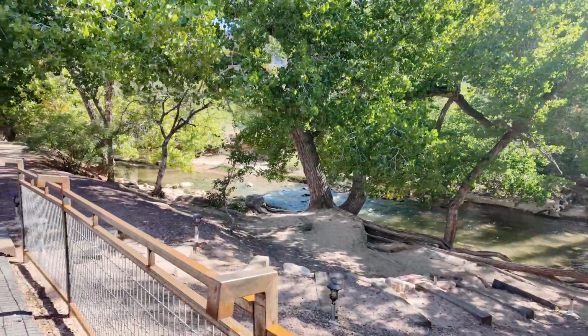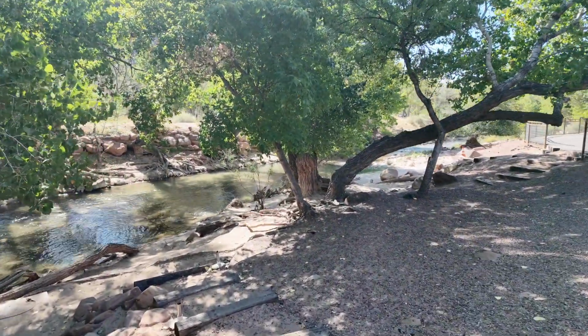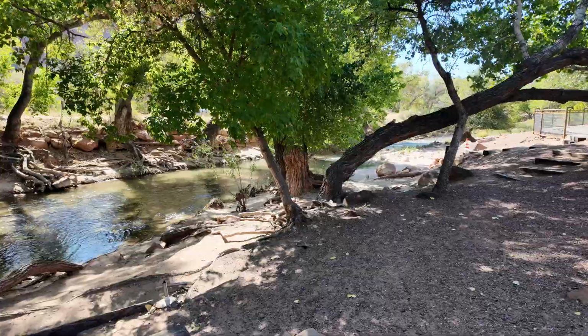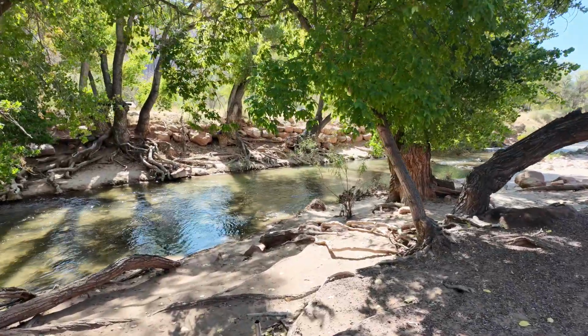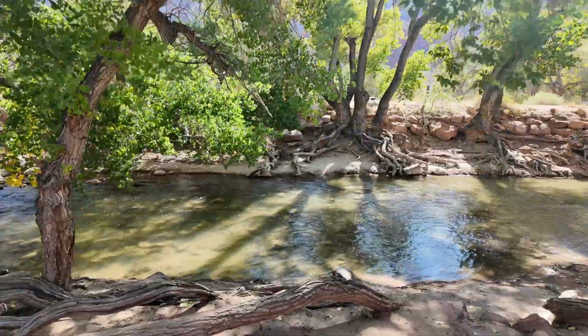Oh, we can walk down here, babe. It's been really nice, though. This is just our first day. We got here last night, and we just kind of hung around, had some dinner in town. We didn't blog that because we were both really tired.